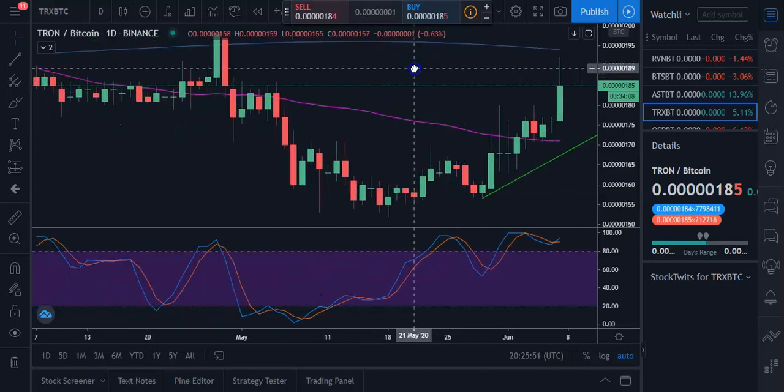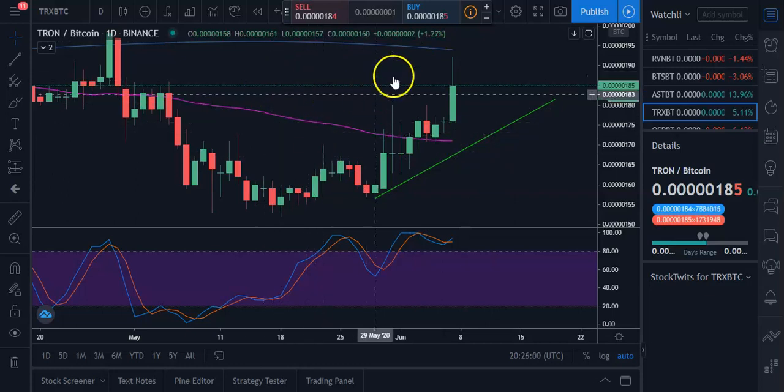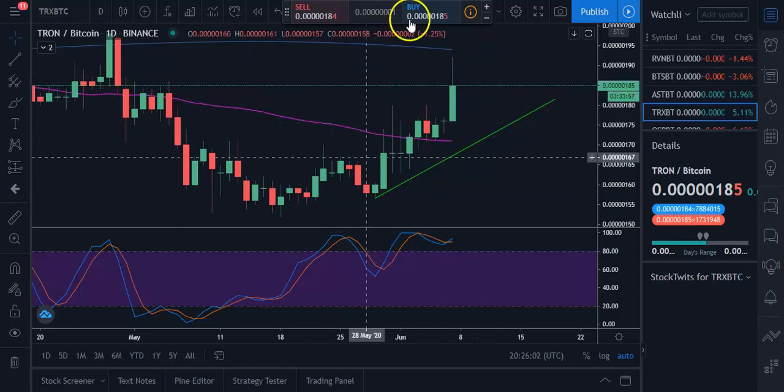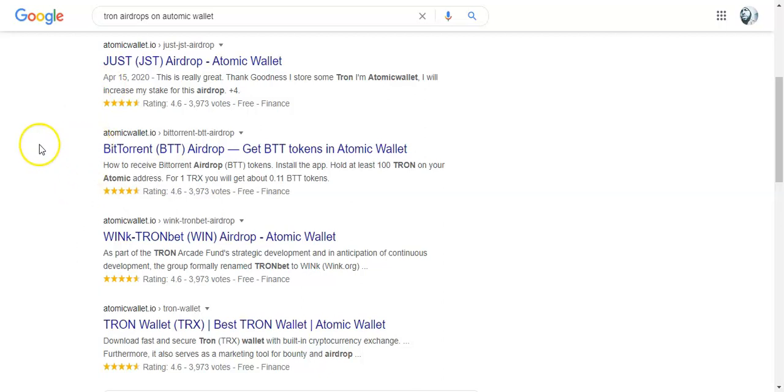The reason why I'm bringing up Tron is that if you hold Tron on your private keys, especially in Atomic Wallet, you get airdrops. You get dividends for holding Tron, so let's check out some of the dividends that you get. You get the one that everybody knows about, BitTorrent (BTT). It can also be in your Exodus wallet, right? Exodus wallet, your private keys, you get free BTT for holding Tron every month, I believe it is.